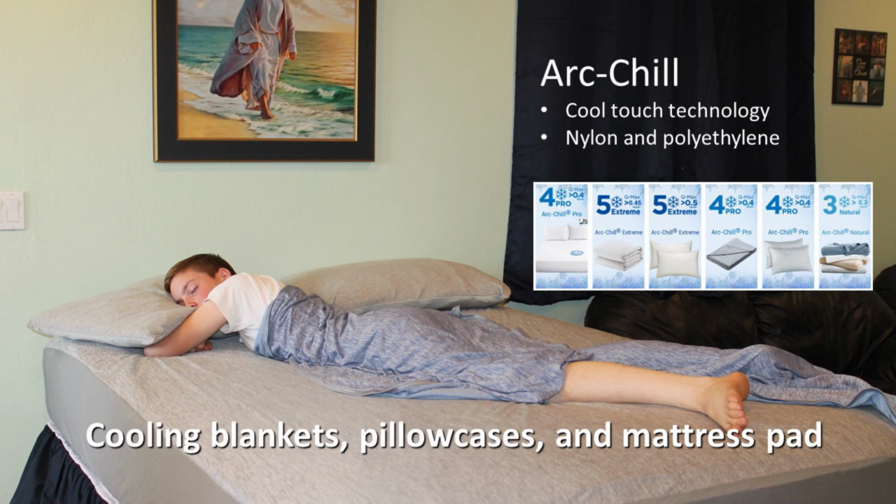Now, there are different brands out there, but this is the one that we tried. I love when I lay down on that pillow. It's so weird. I don't understand how this really works, but it stays really cool. It feels cool to the touch. Same thing with the mattress pad, as they call it, but it's kind of a sheet that goes over there. It just stays really cool to the touch.